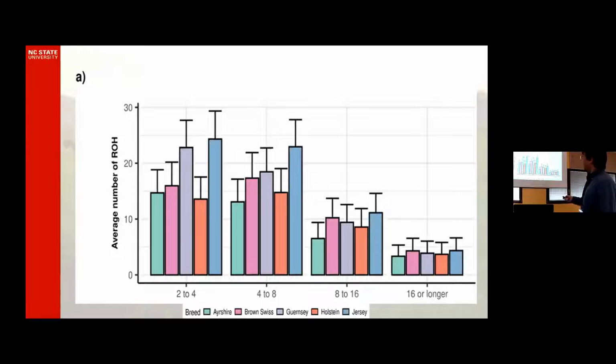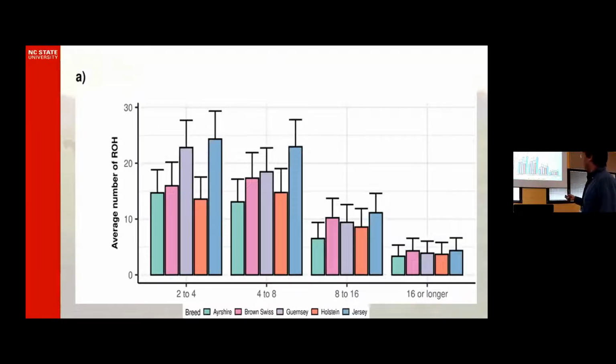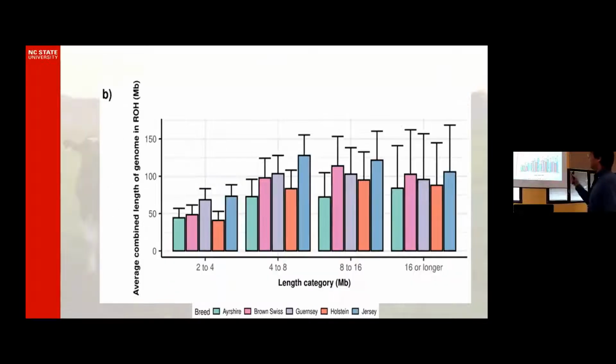We can see in this plot that for most breeds, the majority of the ROH present in the genome are of the smaller length. So they presumably have been acquired in a more distant past, and through recombination, they have been broken down into the lengths that we see now. And we can see that the Channel Island breeds, the Guernsey and the Jersey, have a disproportionate amount of these short ROH. So this is very indicative of ancient inbreeding in these 2 breeds.